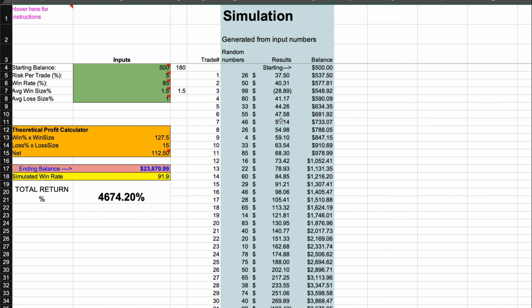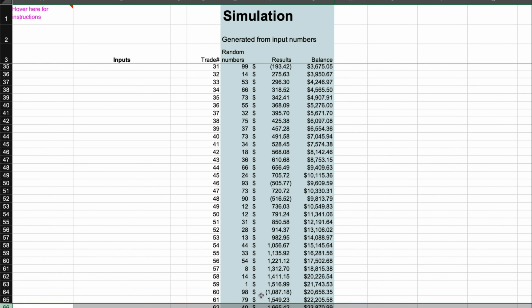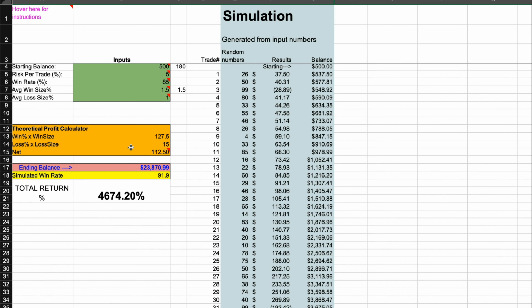But because you don't know when your wins and losses are going to fall, you don't know if they're going to fall on the heavy end at the beginning or if they're going to all be at the end where, oh my gosh, I lost 7 in a row. So that's going to equal a much lower number in terms of your actual results at the end of 62 trades. But let's take a look at what this actually equals. And we're just going to take the middle number. I'm going to hit F9 a whole bunch of times. We're going to take that middle number and I'm going to show you something.